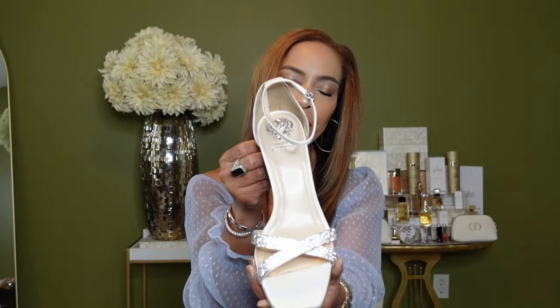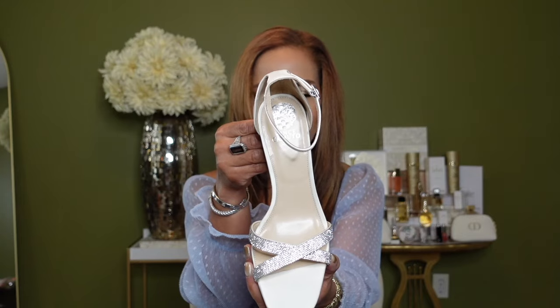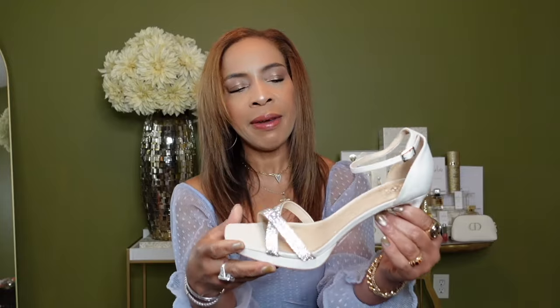Is that not beautiful? This is also by Vince Camuto. It's in the color milk. This one retails for about $140, and I got this one on sale, I think, for about $70.